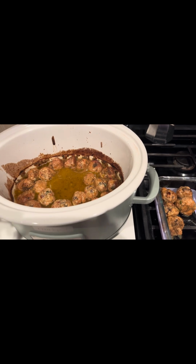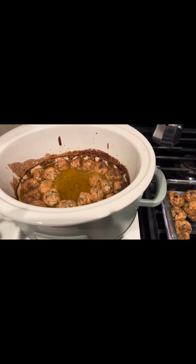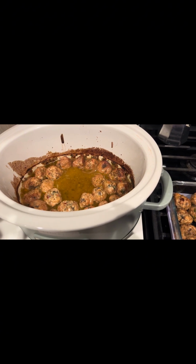The meatballs are done. I'm taking them out of the crock pot and putting them into meal prep containers to let them cool. It smells amazing in my apartment.